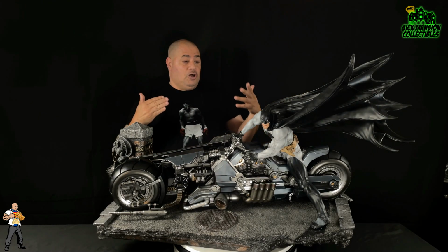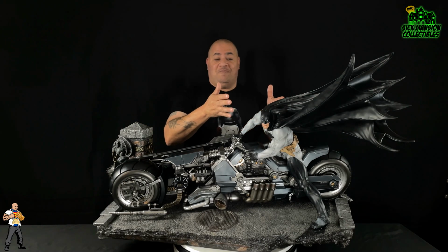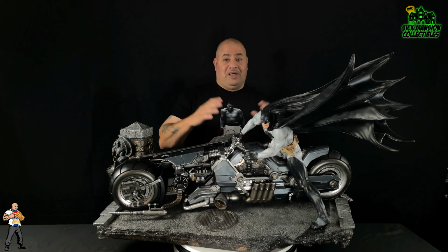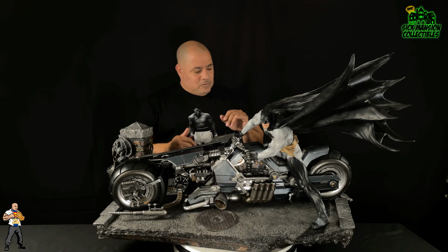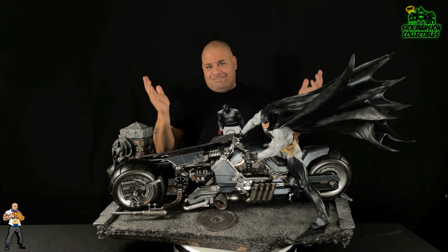Let's go ahead and take a look at this incredible scope of Batman. Let's take a look at this and start at the boot, work our way up. Yeah, the boot that everybody talks about, all the way. The boots are all the way up. Listen, that's the way it is in the comic book. So that means that this is accurate.